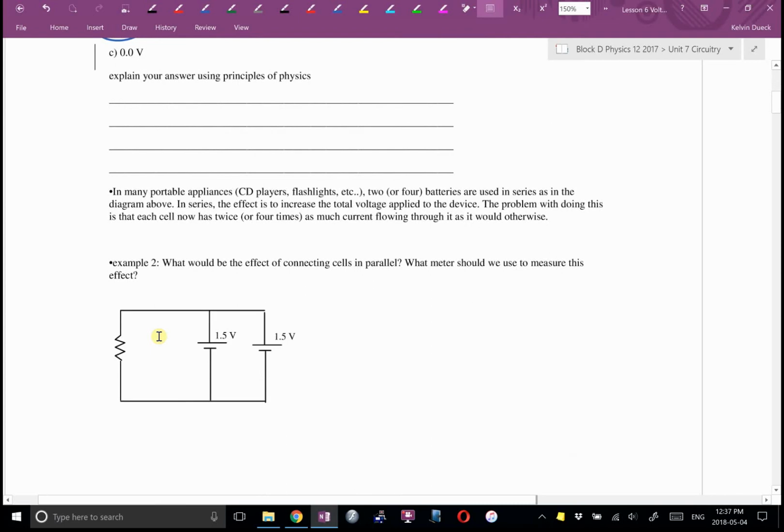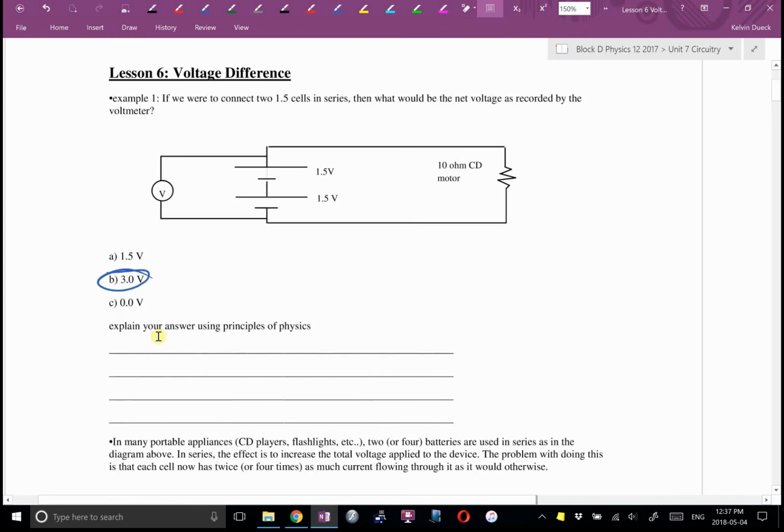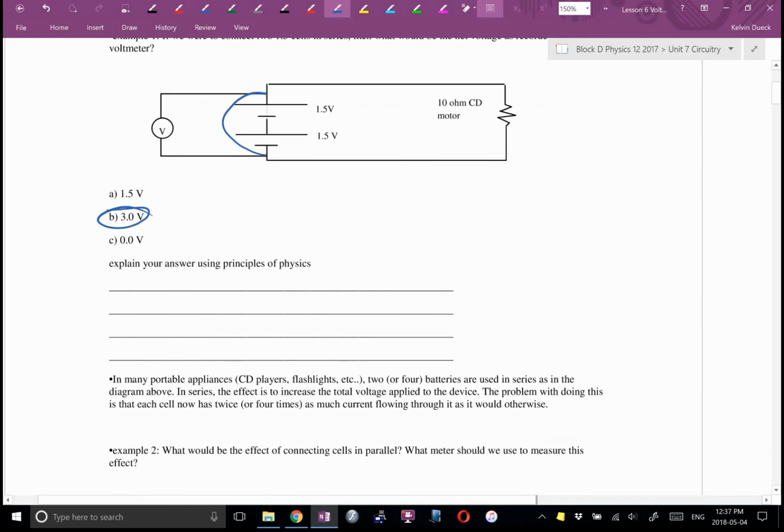That's applied physics. So, explain your answer using principles of physics. If you want my ski hill analogy, you can say, the mountain is 3 volts high, but we were too cheap to build a chairlift to go to the top. We built a chairlift that takes you halfway, and you built another chairlift that takes you halfway. Takes you all the way. In many portable appliances, CD players, flashlights, etc., 2 or 4 batteries are used in series in the diagram above. In series, this increases the total voltage.